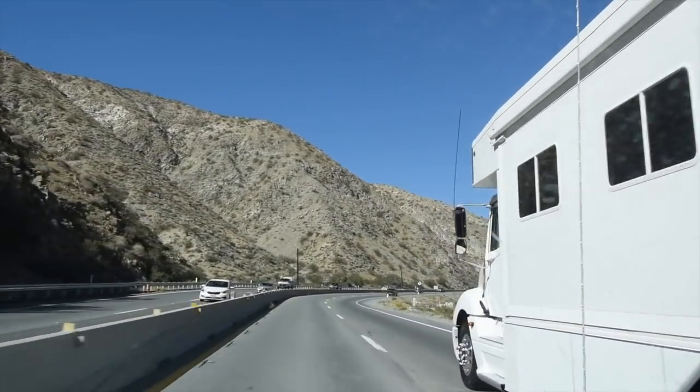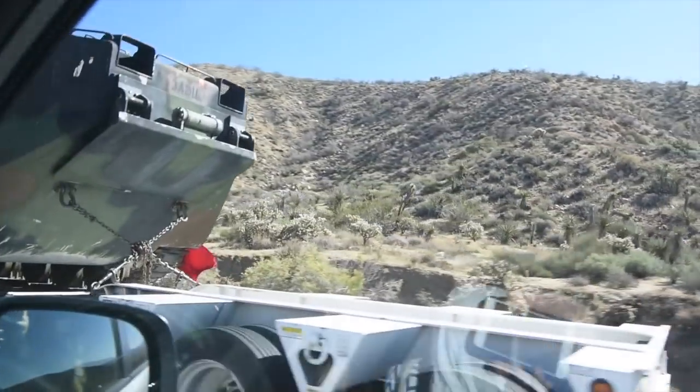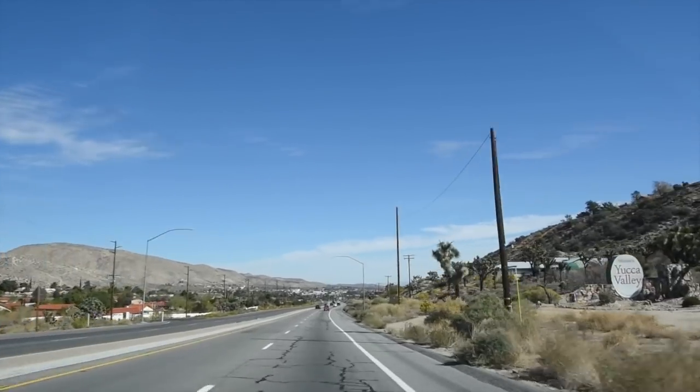That's a take. Yucca Valley. Guys, check it out. These are the trees.